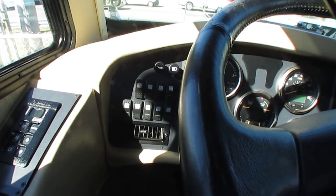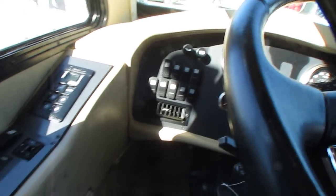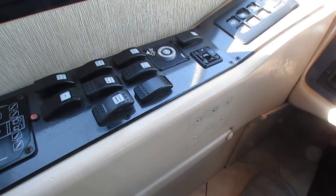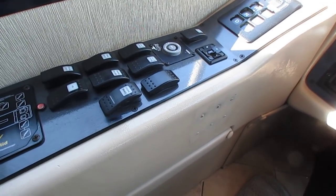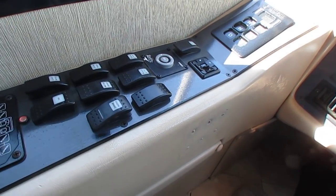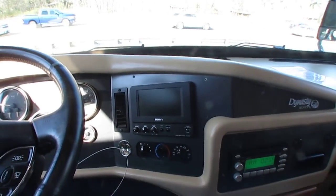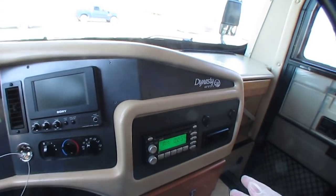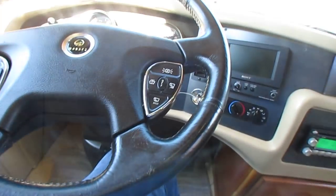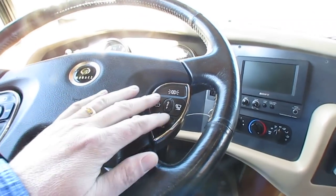Defrost fans, fog lights, battery boost, and I'm just going over all this stuff, folks. Got the power shades, got the adjustable brake and gas pedal, of course, power mirrors, of course, and the automatic traction control. Sony camera system, CD player, redundant controls. You got your flashers, cruise control, everything right here on the steering wheel.